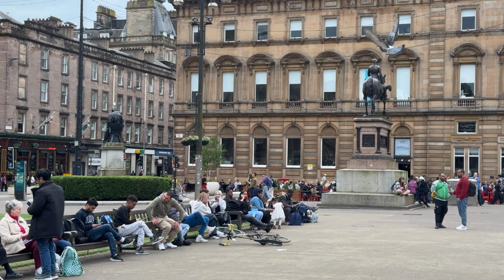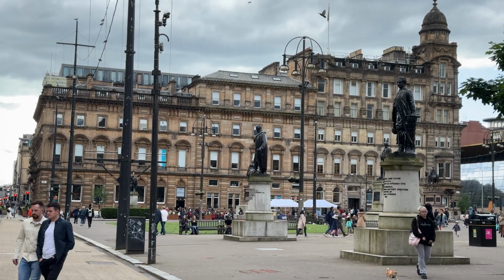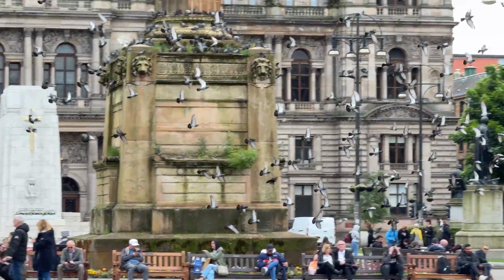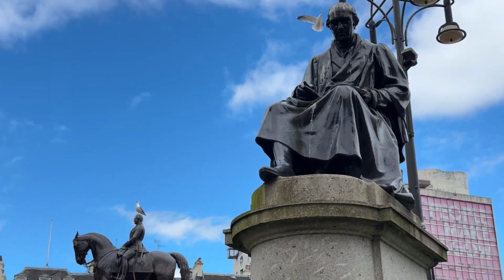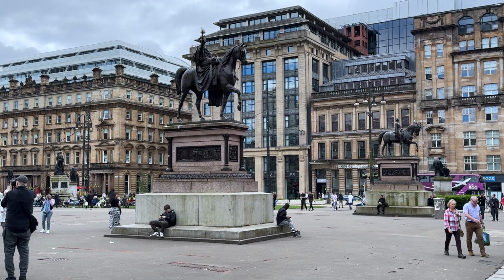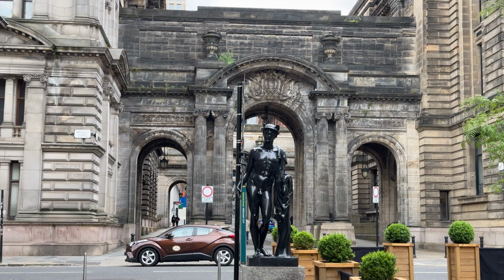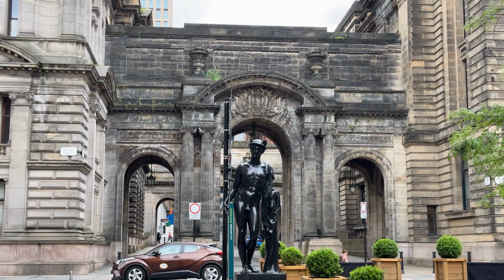With its prime location on George Square, it's always busy. The square has about a dozen statues, including Sir Walter Scott, Robert Burns, James Watt, and the only known equestrian statue of a young Queen Victoria. I had a conversation with the local expert who explained to me some of the architectural details and history.